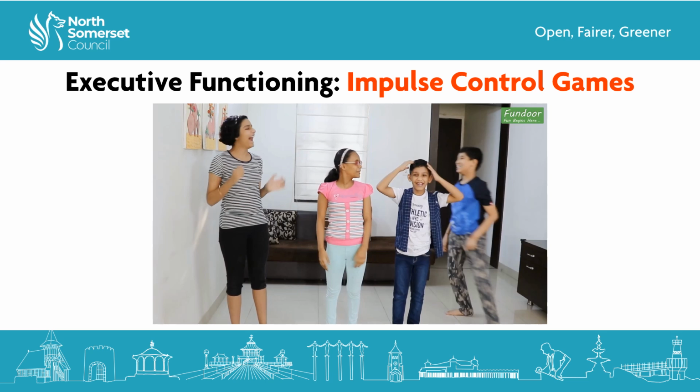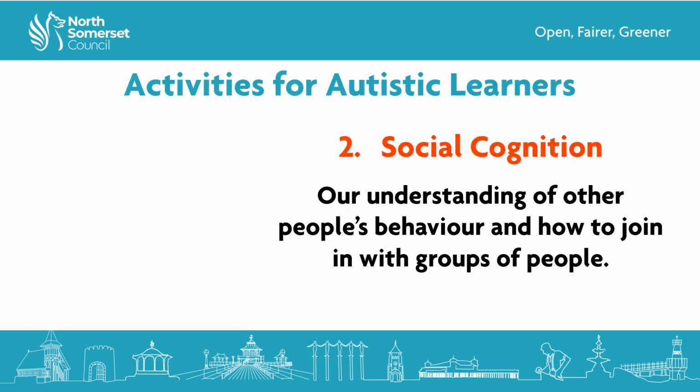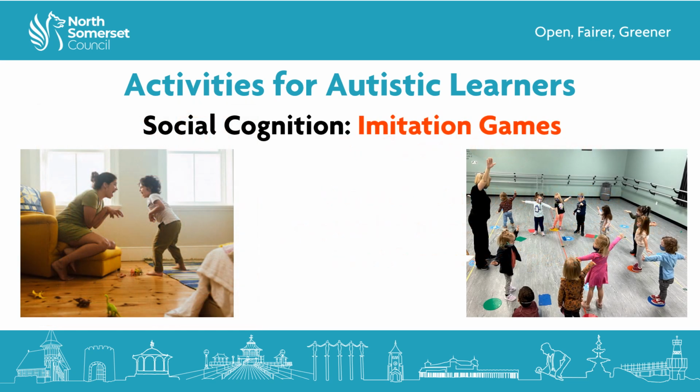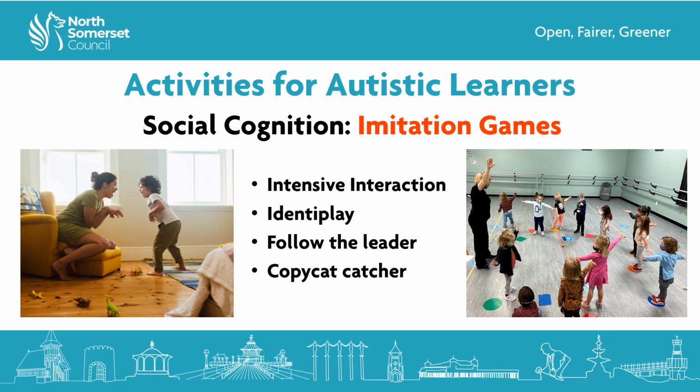And now let's look at some games and activities which help children develop social cognition, which is their understanding of how other people behave and expect us to behave. The first example of this is imitation or copying games. These games have a variety of forms, from copying movements like waving, to copying the way we arrange toy animals in a barnyard, to copying the way we build towers with blocks.